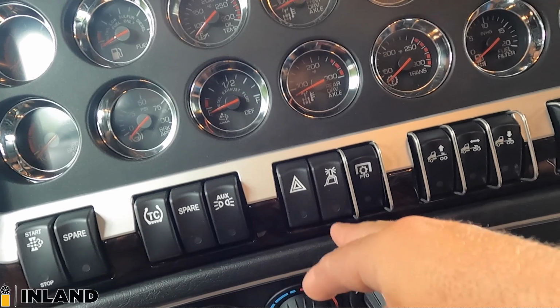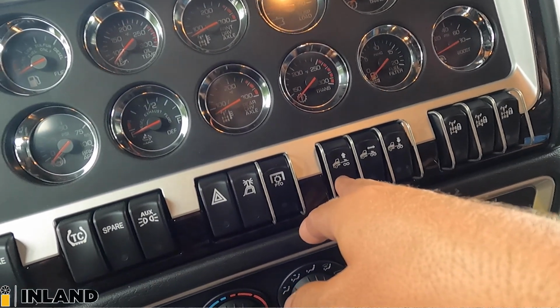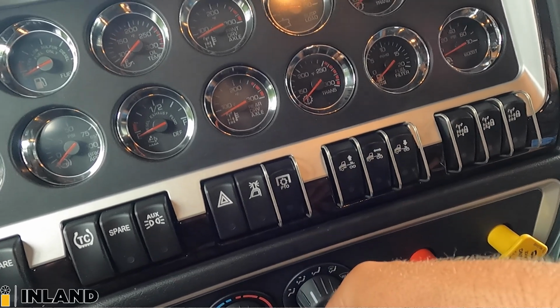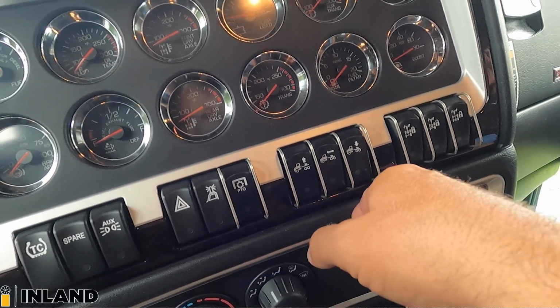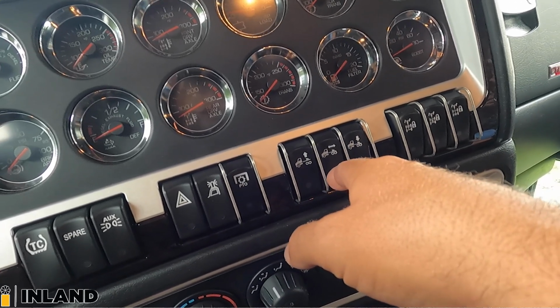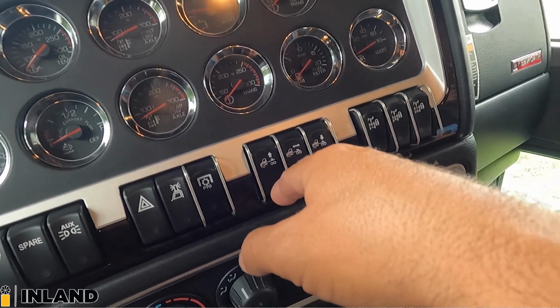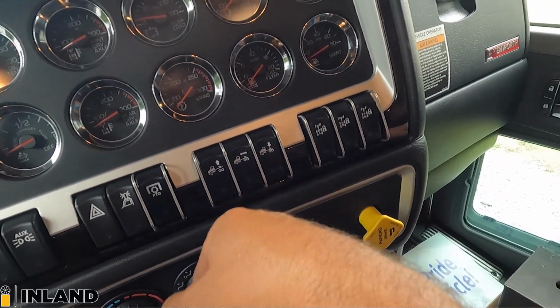There is the hazards, beacons, PTO switch, air inflate, so that will overinflate the suspension on the back just to lift the load a bit. Not for driving, but just for doing adjustments with the load or chaining up. Air slide for the fifth wheel, air suspension dump, and then the full locking differential.